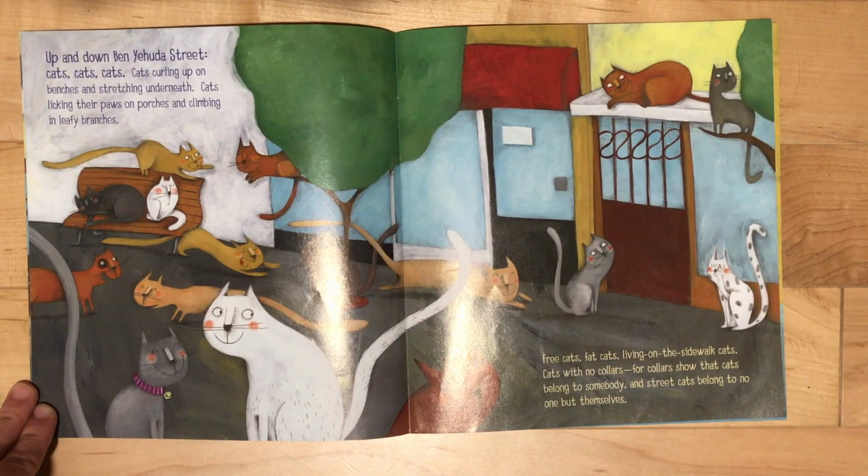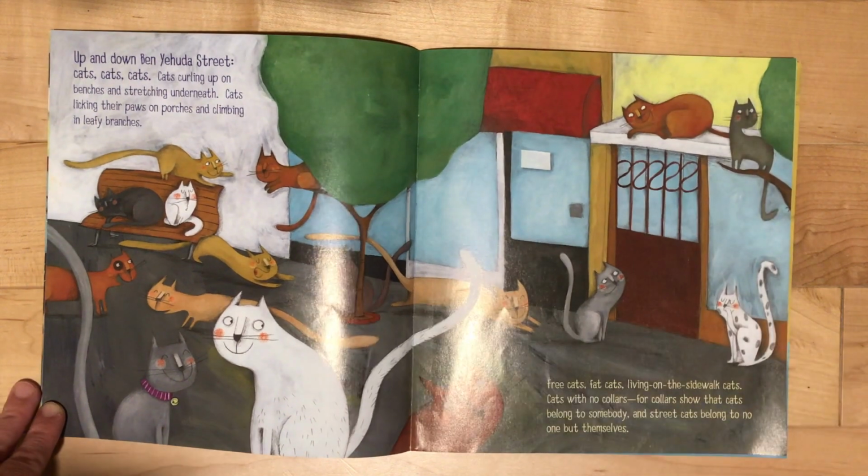Up and down Ben Yehuda Street, cats, cats, cats. Cats curling up on benches and stretching underneath. Cats licking their paws on porches and climbing in leafy branches. Free cats, fat cats, living on the sidewalk cats. Cats with no collars, for collars show that cats belong to somebody, and street cats belong to no one but themselves.